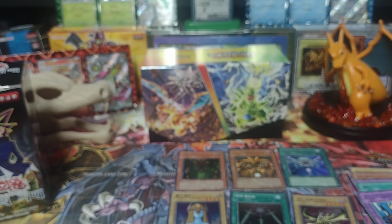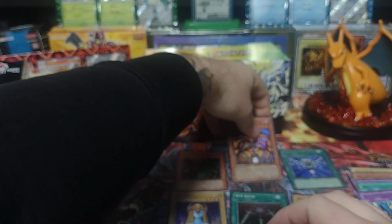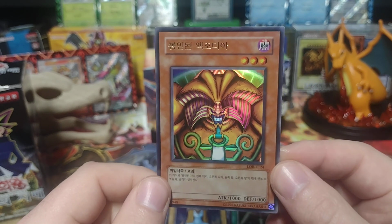So thankfully we were not scammed. I'm not going to lie, I was getting a little worried there. It felt like we burnt through like, what, 32 packs before we got our first big hit. And that was, of course, Exodia, the Forbidden One there.